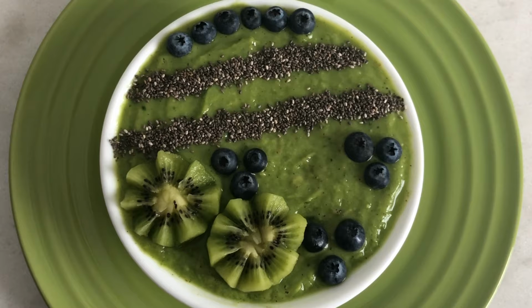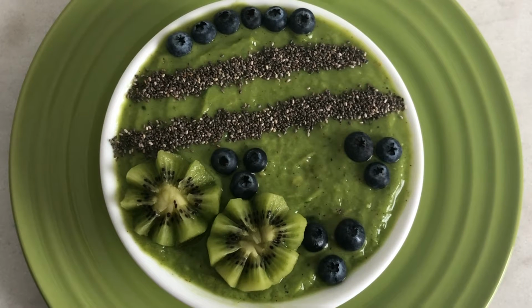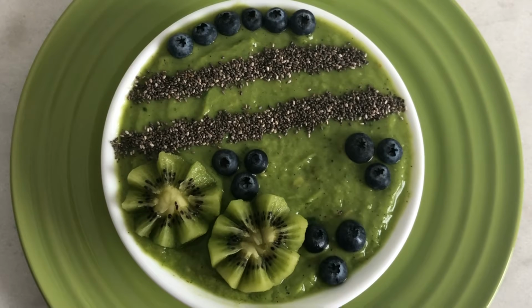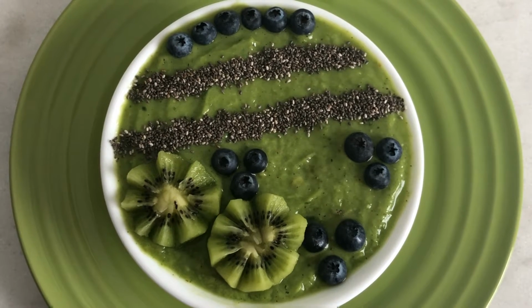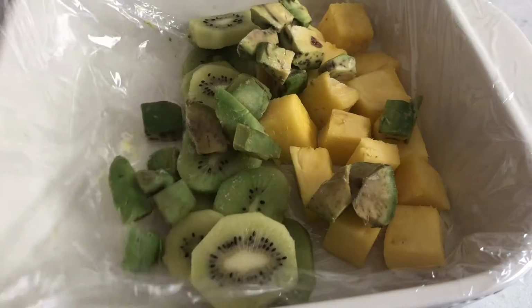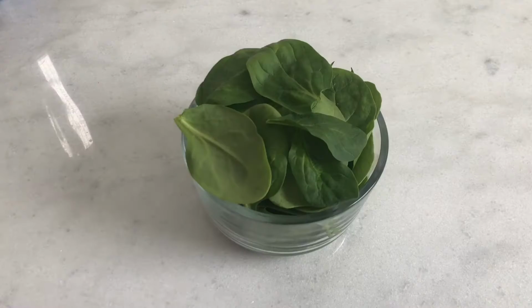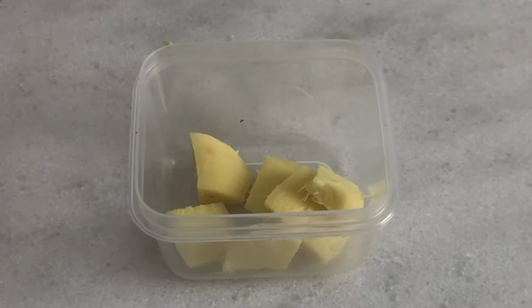Today we are making this healthy smoothie bowl which is packed with protein and nutrition, low in calories and natural sugars but high in antioxidants and vitamins. I took half cup of pieces of each of frozen pineapple, avocado and kiwi and 1 cup of fresh spinach and 2-3 small pieces of ginger.